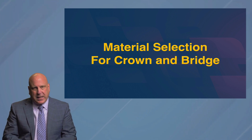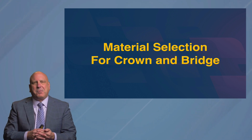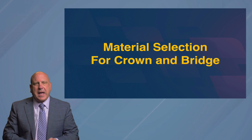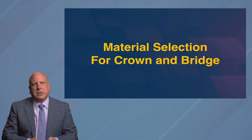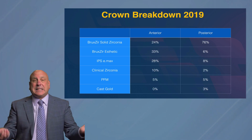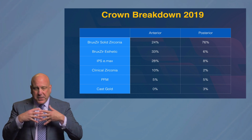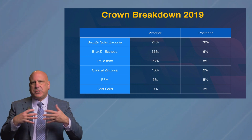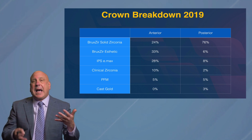That's for sure. We have more to choose from, and we have more subcategories within the broad categories as well. For context, maybe a good place to start is to look at what happened at a large laboratory last year. This is Glidewell Laboratories for 2019. This is the breakdown of just crowns, so bridges aren't in here. Those are different numbers that we'll tackle later.